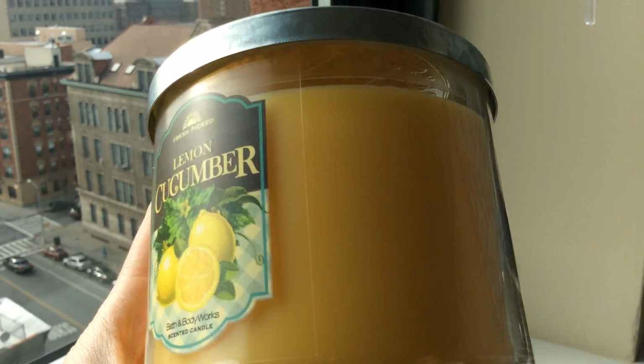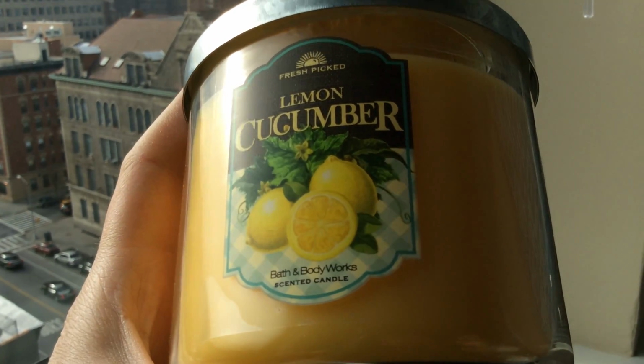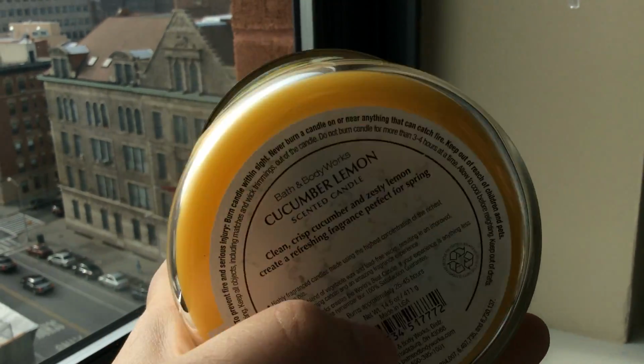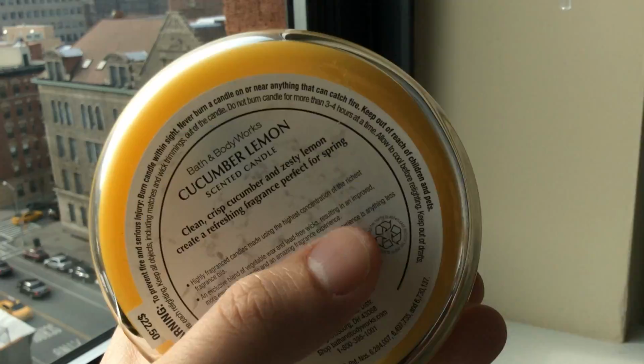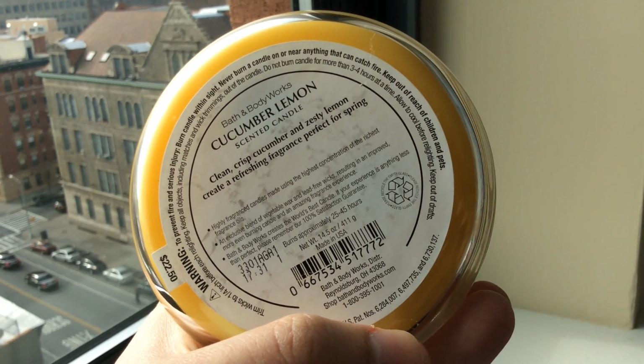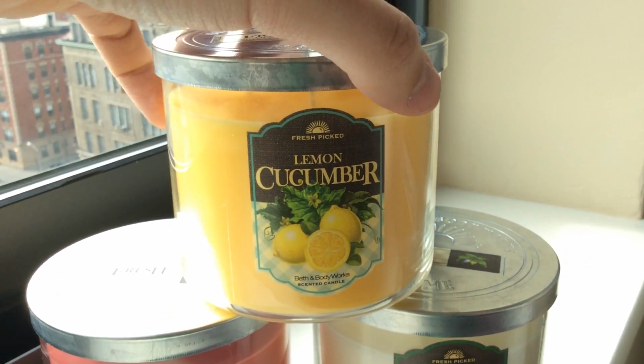Now, before we dive in, really nice, a deep yellow wax. No cucumbers on the label, just a bunch of lemons there. And the gingham background again, I know people love that. The notes read, clean, crisp cucumber and zesty lemon create a refreshing fragrance perfect for spring. So we're not saying sugared lemons, we're not saying lemon juice.